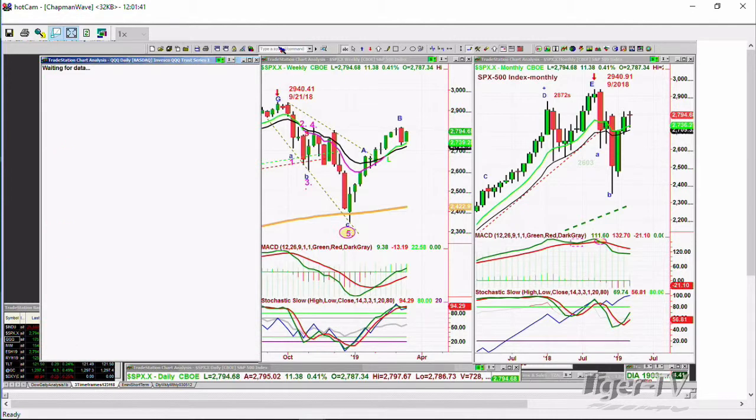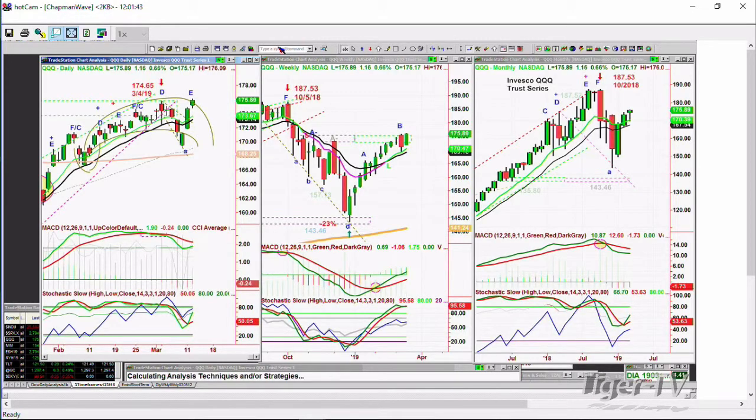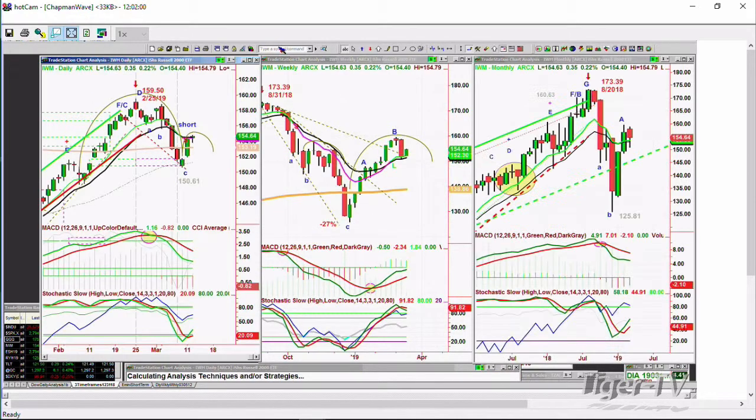QQQ actually made a new recovery high. So this is a leg E in the Chapman wave. This is 175.80, $1.16 higher. Technicals are really not that great, but they have turned up, but they're from a much lower level. MACD and Stochastic in the weekly are still good. IWM is still somewhat weak. It is trading at 154.64, up 35 cents.